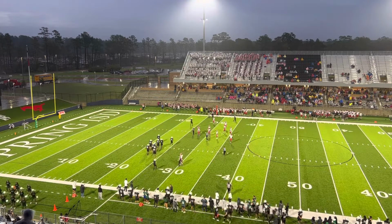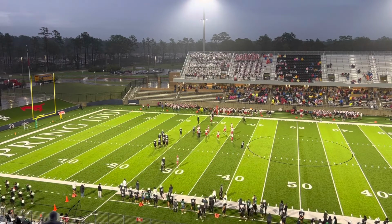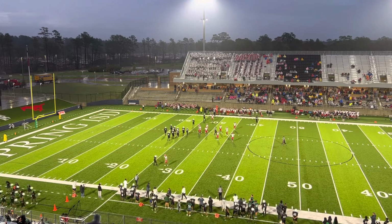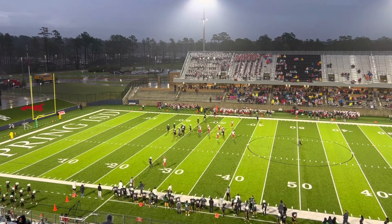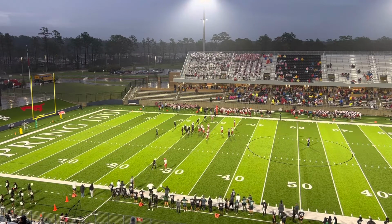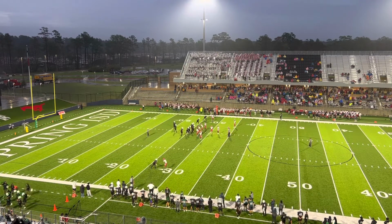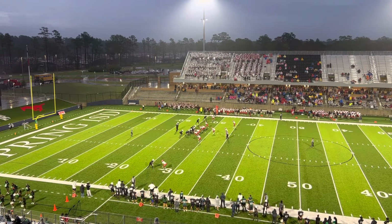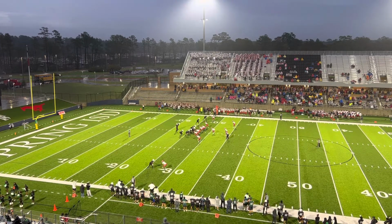So we'll see if Spring can put together a decent drive and, like I said, try to stay in this game. When you play a team of this caliber in North Shore, you really want to see if you can keep the game as close as possible and then hope for a big break and a little luck on your side. Because on any given Thursday, Friday, or Saturday night in Texas football, on the high school level, anything can happen.